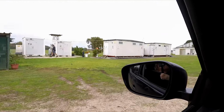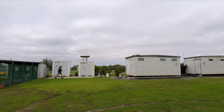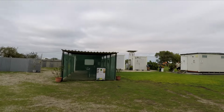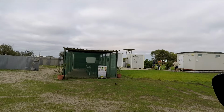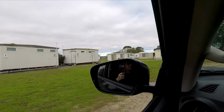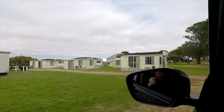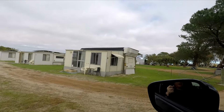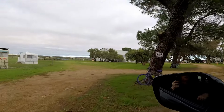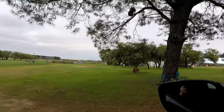So we've got quite a few. That's the kitchen there. I'd say there's the kitchen, the bathrooms. Oh, we're back in the hole. That's the kitchen in there. Oh, cool. Bit of art around the place too, so you can have a look. I'll go around.